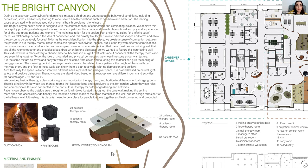We achieve this concept by providing well-designed spaces that are hopeful and functional and have both emotional and physical experiences for all the age groups, patients, and workers. The main inspiration for the design is an anxiety toy called the Infinite Cube. There is a relationship between the idea of connection and this anxiety toy. It can turn into different shapes and forms and allow the person to be creatively focused.